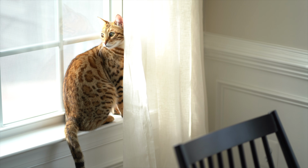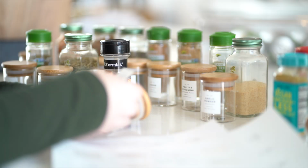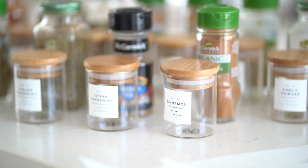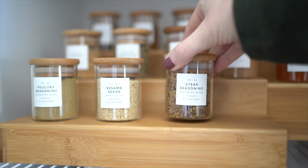The one thing I really miss about my old kitchen is the spice drawer, but I am happy with my new setup. I bought labels off of Etsy and these tiny, adorable spice jars. I love that now if I buy spices from a bulk store or buy them from different brands, they can look uniform on this bamboo shelf.